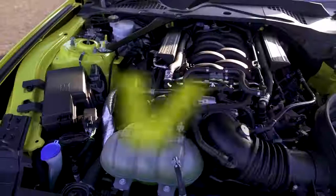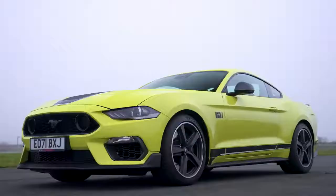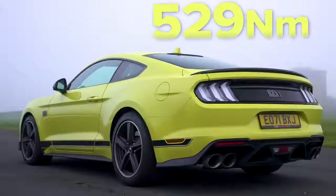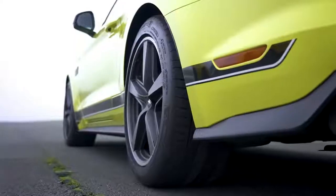Now the Ford has a 5-litre naturally aspirated American V8 which puts out 460 horsepower and 529 newton meters of torque. Thing is, that car's a little bit heavy. It weighs 1.8 tons and it's quite expensive. It comes in at £57,000. Once again, it's rear-wheel drive, but it's a manual like this car. So it's going to be interesting to see what happens.